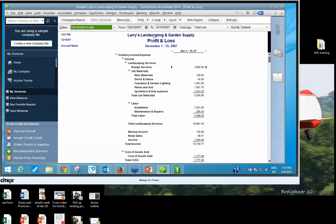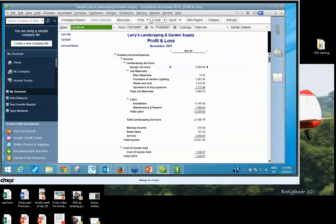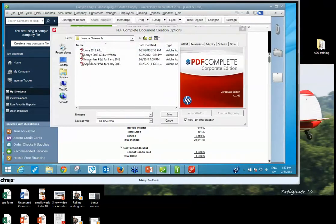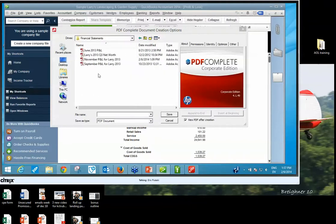So here's our P&L. Let's do last month. This is our November P&L. I'm going to go ahead and just print it, but I'm going to print to a PDF file, and I'm going to be able to print it right to SmartVault. You see this financial statements folder I've got for Larry's Landscaping. You'll see in just a second that this is actually right in SmartVault. So we'll call this our November P&L. Let's say this is mine. I'll change the name to December P&L.